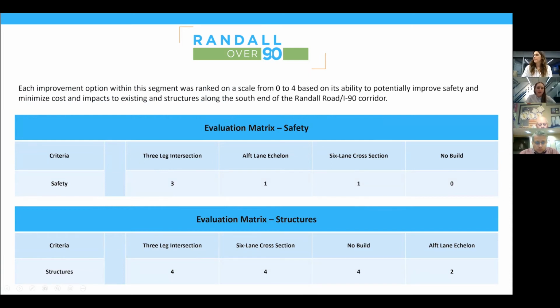So here you can see that each of the structures had high scores except the alpha lane echelon, and that's because for these alternatives, there really is no structure involved. So they all received a high structure score. The structure scores were based on impact to the existing bridge, as well as the complexity of the proposed bridges or retaining walls. So these received a high score of 4, except the alpha lane echelon, which is a semi-complex structure that would go over Randall Road.